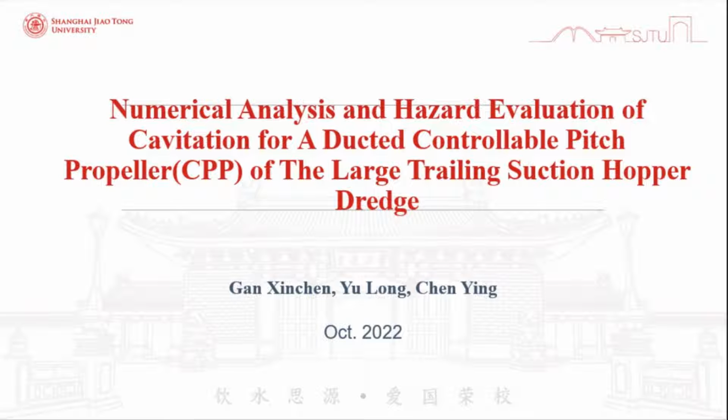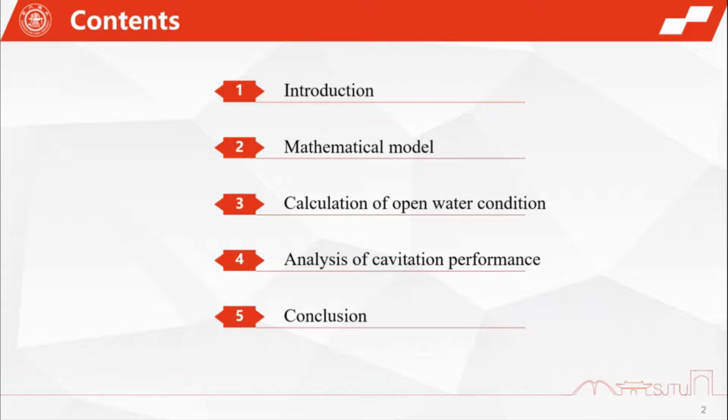I will present our new research about cavitation evaluation for a ducted controllable pitch propeller, equipped for a large trailing suction hopper dredge. I will introduce this paper in 5 parts. First, it is the introduction, and then it is about the mathematical model. Finally, the open water and the cavitation performance are calculated. The conclusions are given then.